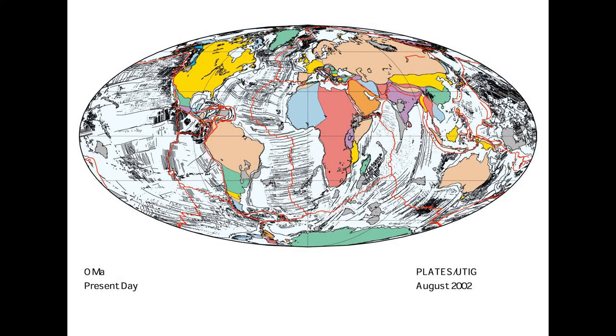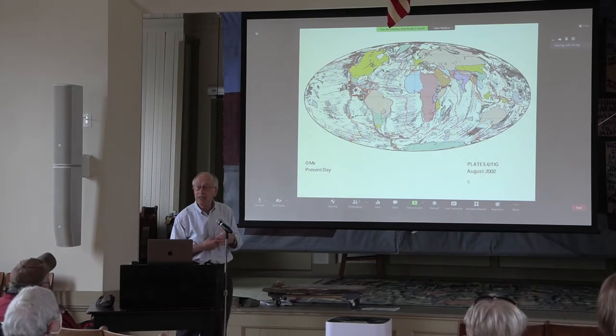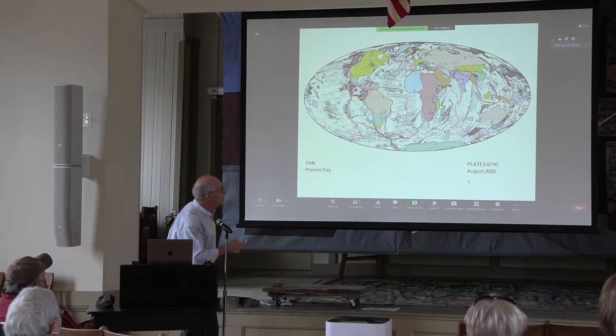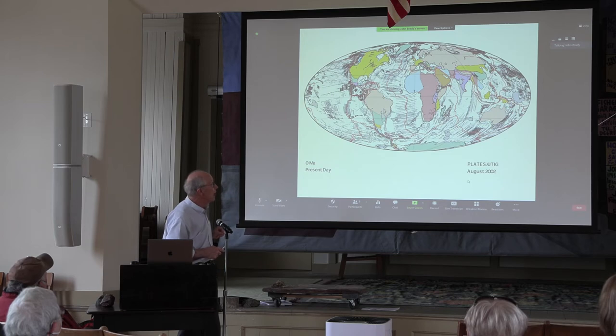Let's speed it up a little bit and just go back in time to when our valley formed. So this is a cartoon. But we have some reasons to do it the way we've done it, because you can see these lines. These are on the seafloor. The topography on the seafloor shows us that.